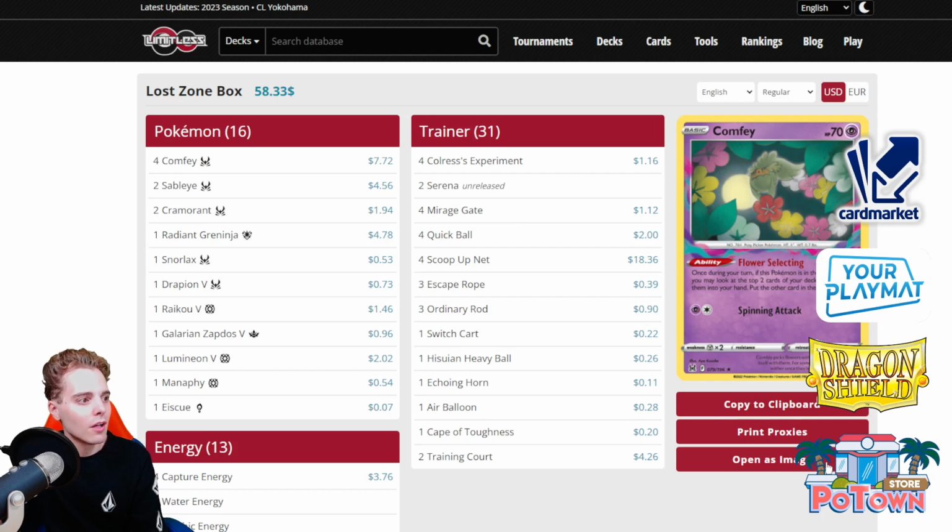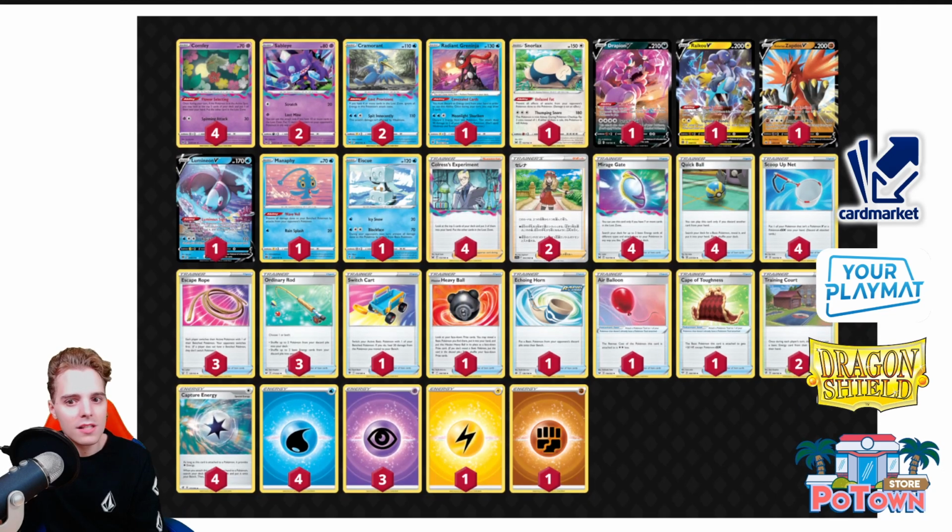Okay, here comes another Lost Zone box, and this box is a little bit more techy, utilizing counter strategies. They have the Galarian Zapdos, they have the Raikou, they have the Drapion, so they're expecting like Mew VMAX. You can finish it off with Drapion. Raikou finishes off stuff like Palkia. Early game you can swing with Cramorants, and you have the Sableye to spread damage.